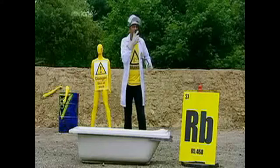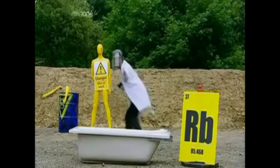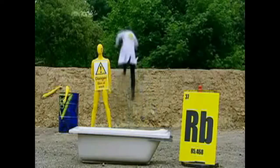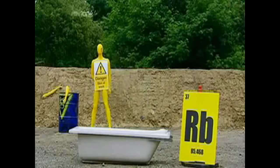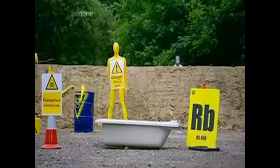Stand back, everybody, this one's going to be bad! 2 grams of rubidium will only react when our specially designed vial dissolves in the water, which gives John a few crucial seconds to get into our safety zone. It seems that reactivity with water increases going down the group.